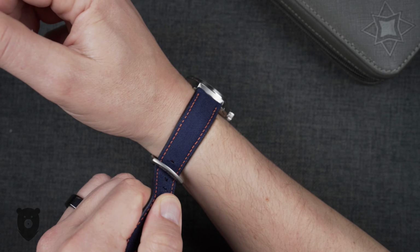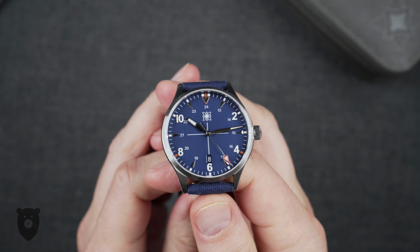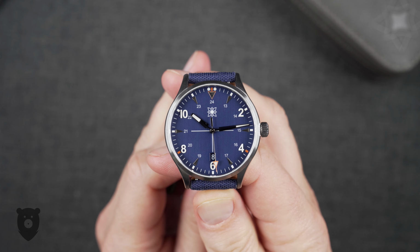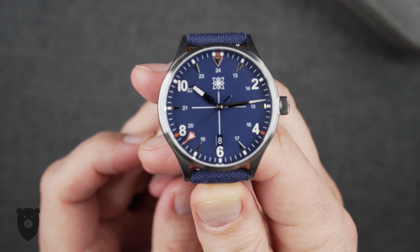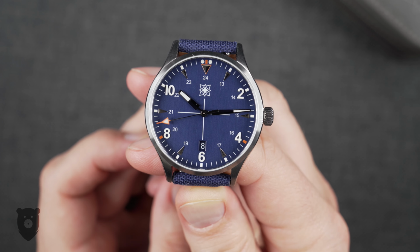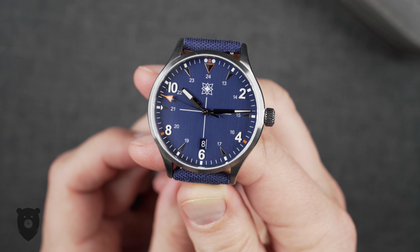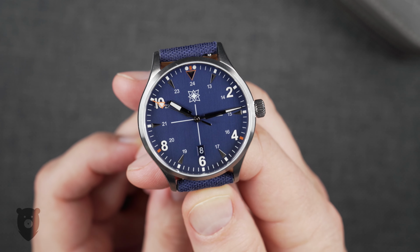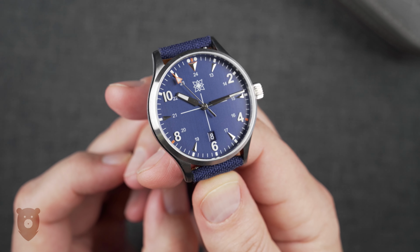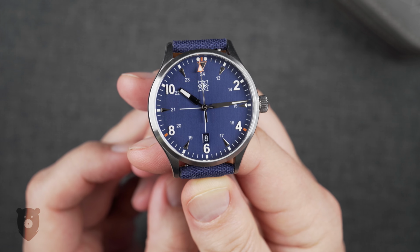My one minor complaint, which is not really a complaint as such, is the Miyota movement. It is quite noisy and you can definitely hear it spin up if you make any sudden moves. I'm of the school of thought that feeling and hearing a mechanical movement is a nice reminder of what's on your wrist, and I have no issue with it. But particularly the black one makes the rotor spinning quite obvious to you and others around you. So if that genuinely bothers you, you should know this.